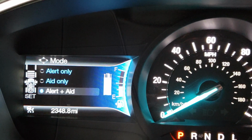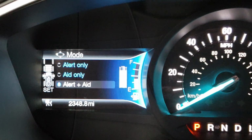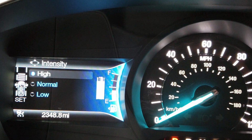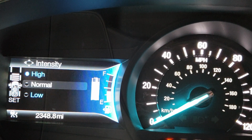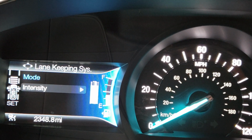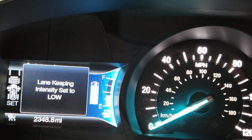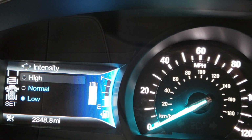This car isn't as verbose as the Honda. At least it hasn't lectured me as much. But I like to have both modes on. And intensity of response, I like the intensity to be high. When you choose each intensity, I choose normal. It shakes the steering wheel. As you can see the whole camera shake, so you can get an idea of what the intensity is going to feel like when you're driving. So you know. I have the intensity set to high.